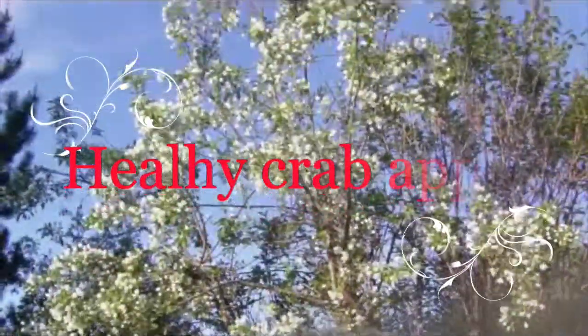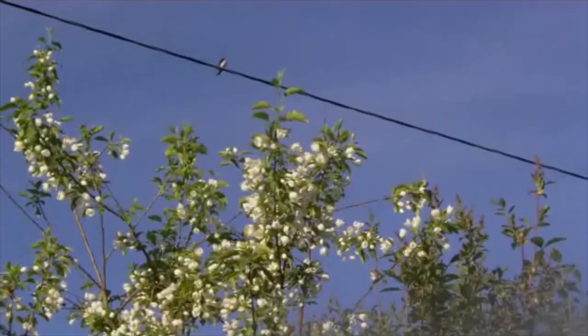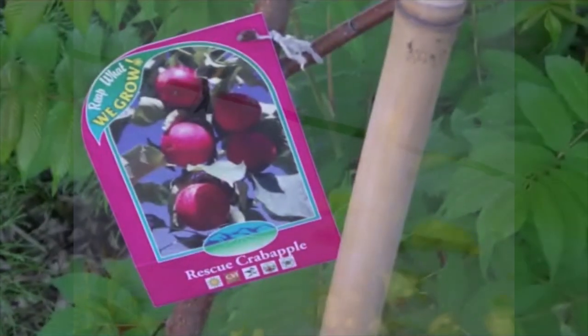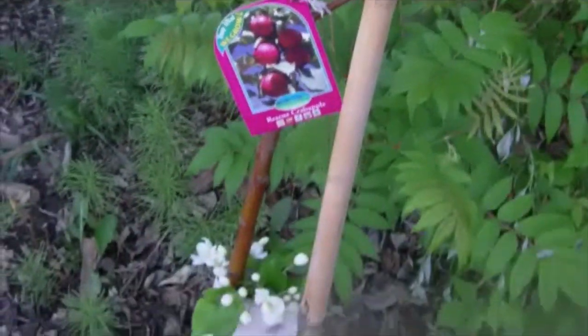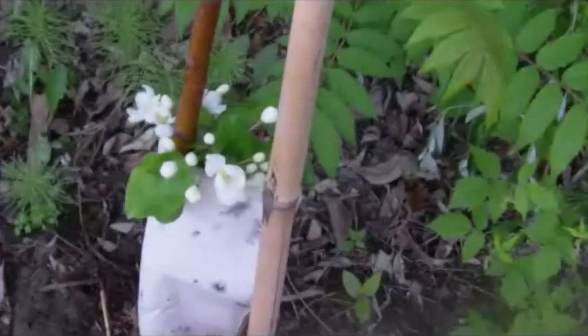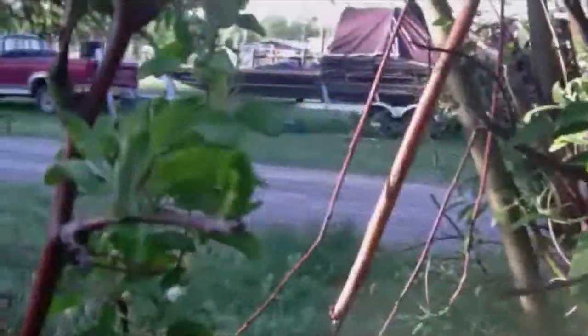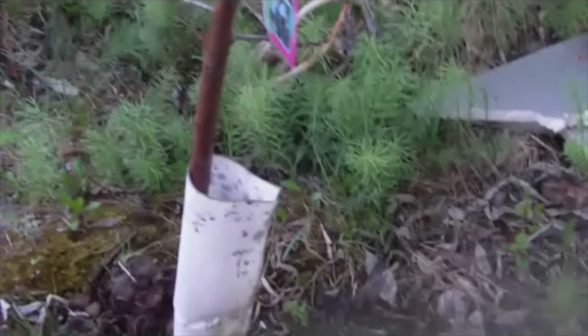Crabapple is important because I can graft other apples to it. This is a new variety of crabapple that's edible, a very large crabapple. A cover goes around the base of my fruit tree so the voles don't eat the bark off under the snow in the winter.